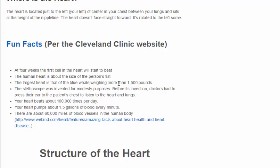Normally it should be. So the largest heart that we know of is in a blue whale, and it's about 1,500 pounds, which is about the weight of a cow. The stethoscope was actually invented for modesty purposes, and before its invention, here you can see physicians had to put their ear up to the patient's chest, and when you have a male physician and a female patient, you can see that can get a little bit awkward.